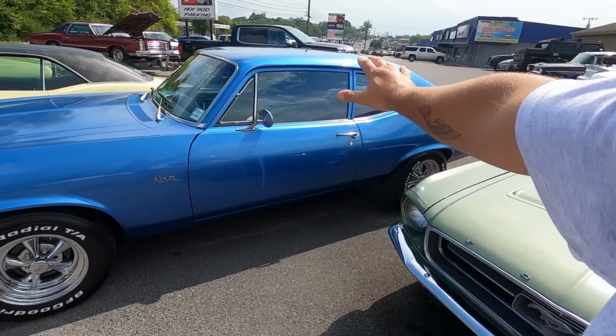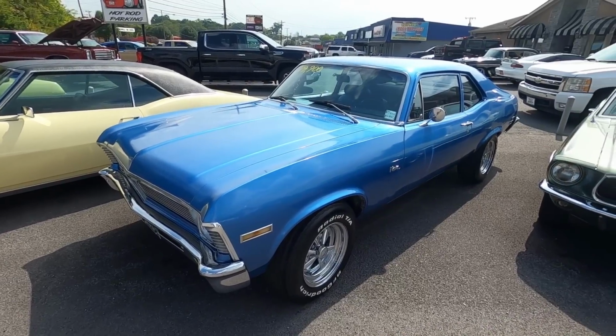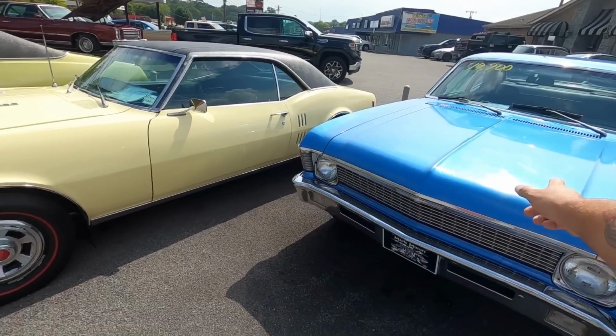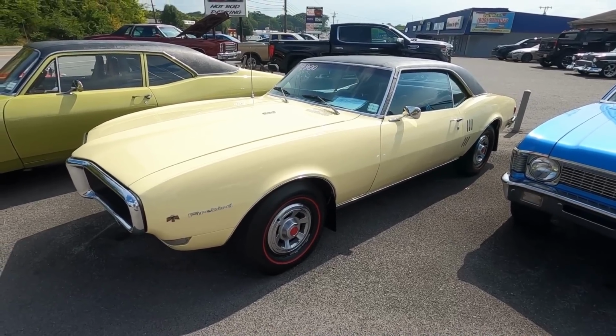Next to that, a 70 Nova. Everybody's wanting the Novas. We got another one this week at $19.9. Should be a good driver car. I'm gonna have to test drive it today. I haven't made that video yet. This one here is 68 Pontiac Firebird, $29.9.